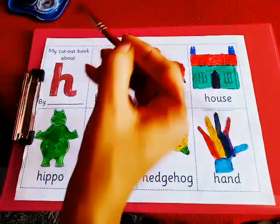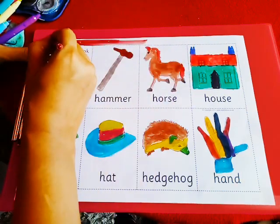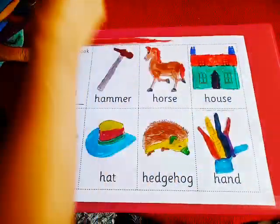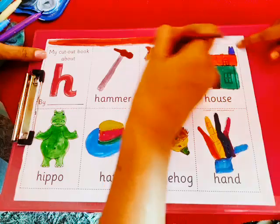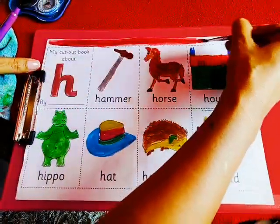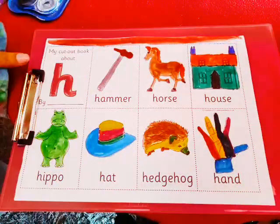Now, just a moment. Let me paint this also. Oh, the border part. Now, I'll paint the... You can paint colorful, Mama, if you can. Colorful? Yes, I'll do the black over here. This side, this side. The shadow is coming. Sorry. It's okay. Now I'll do here.